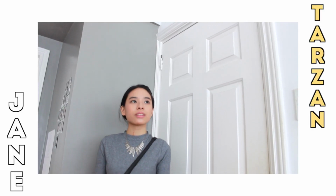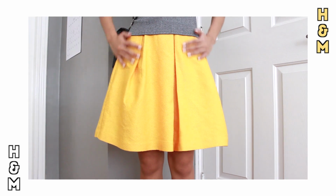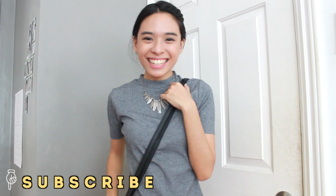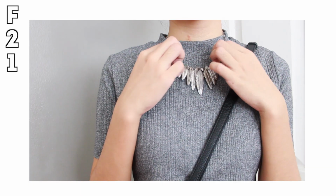The first outfit is inspired by Jane, and I chose to create this look based on this outfit. Starting from the yellow skirt, I chose one that isn't too short so that I could still have that classy look that Jane had. And then for the top, I didn't really want to go all out with the blazer and that purple ribbony thing, so I chose to go with a really smart looking ribbed turtleneck. In the accessories department, I chose to dress up the look a little bit more by putting on a bib that would kind of mimic the bib part of her outfit.